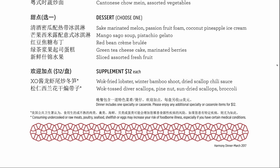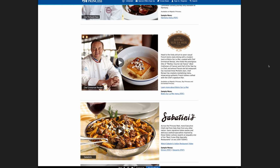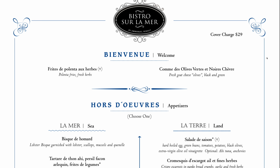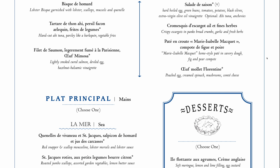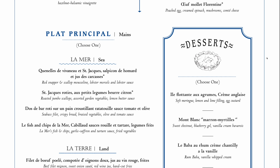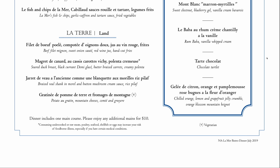Next up is Bistro sur la Mer. This is a French bistro, so it's French-inspired foods, and it's available on the Majestic Princess, the Sky Princess, and the Enchanted Princess. It's a $29 US cover charge, and you can expect stuff like lobster bisque, roasted scallions, and beef filet mignon at this restaurant.